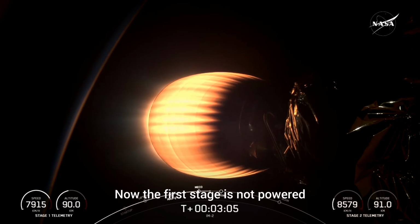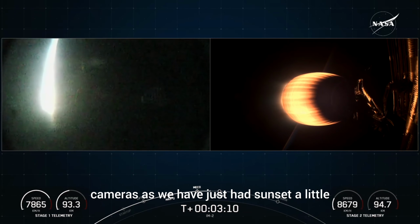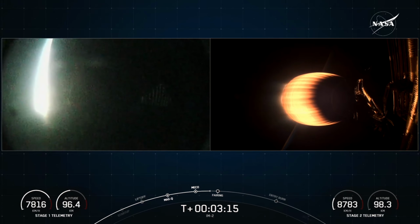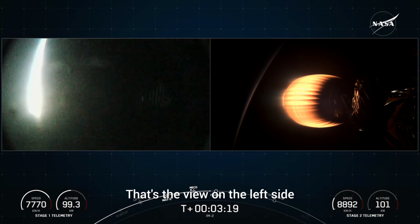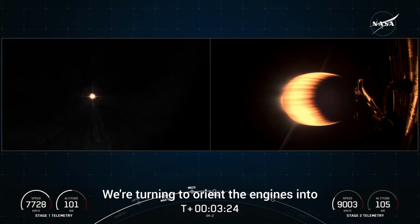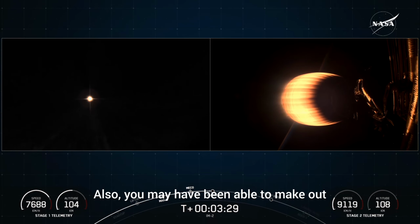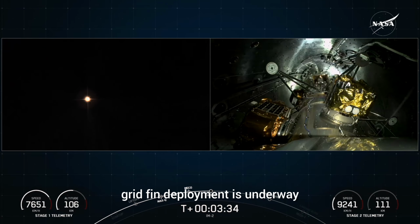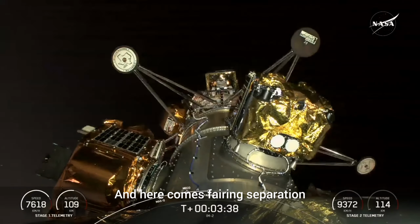Now, the first stage is not powered. It's shut down. Great views coming from the second stage cameras as we have just had sunset a little while ago at Kennedy Space Center. The first stage is now coasting to apogee. That's the view on the left side. We're slowly turning using cold gas thrusters. We're turning to orient the engines into the direction of flight. Also, you may have been able to make out in a little bit of the light, the titanium grid fin deployment is underway. We're using pneumatic gas pressure. Confirmed. And here comes fairing separation.